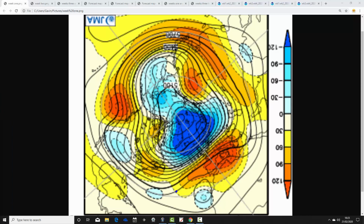Blue extrapolates to low pressure, yellow, orange and red to high pressure. You can see that in the coming week we've got a big ridge of high pressure sitting, as it has been throughout the winter, across many southern and central parts of Europe. Then we've got deep low pressure within the northern latitudes up here to the north of the British Isles, around Greenland, Iceland, northern Scandinavia, those sort of areas. A strong jet stream coming across the Atlantic. So in the week ahead we remain very unsettled, very Atlantic driven.